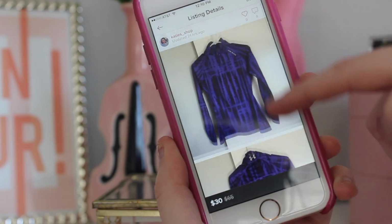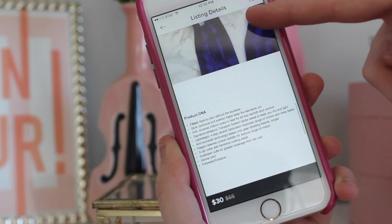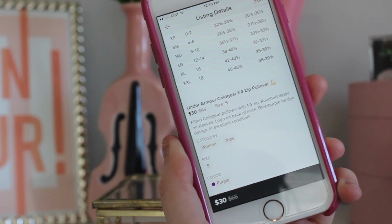Now you'll see the Under Armour piece in my closet. I've included views of the top that I have along with a stock photo and information from the website. Also, I decided to list it at $30.